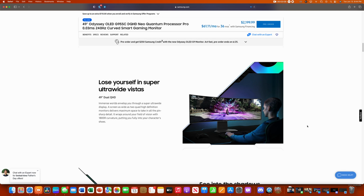That's going to be 57 inches, a mini LED 4K 144 hertz display, if I am not wrong. So watch out for that one. That one should be getting its pre-order probably within a couple of months, because they did the OLED G9 at the beginning of the year.